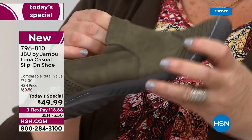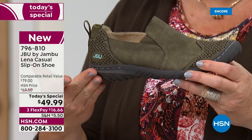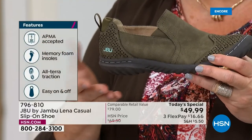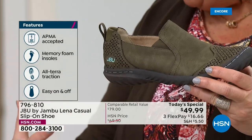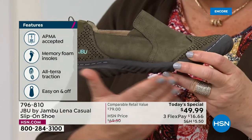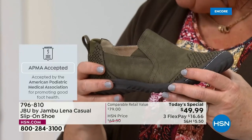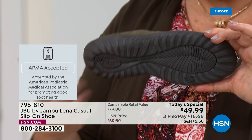However, what we did different with the Lena is we put in a layer of latex, and that layer of latex that goes underneath is a cushion, a shock absorber. So as you're walking, the weight of your body is on your feet, where there are at least 30 bones and ligaments and muscles, and we've got to protect that. We put that latex in there, so that's where you get that bounce in your step. Then that outside, that all-terra traction, is a big thing that we're known for.